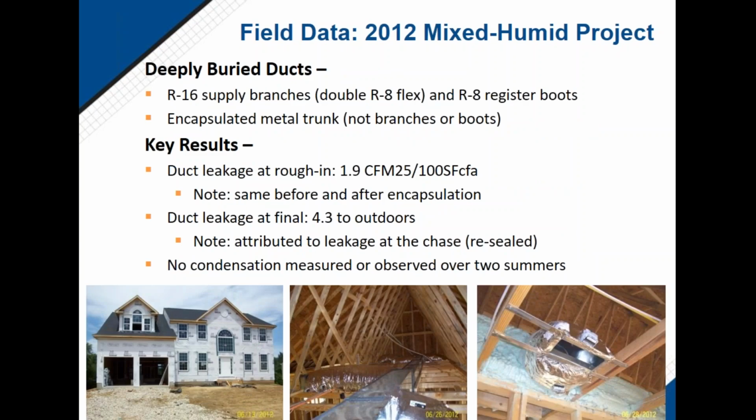So this is our 2012 mixed humid project in Maryland. This has a two-story house with a full basement. The second floor duct system is a buried duct system. This house has a gas furnace in the basement and supply and return trunks running up through the house into the attic through a chase. The deeply buried ducts here have R16 supply branches. This is the house that used the concentric flex duct that I showed earlier.